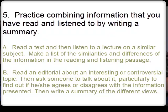Tip number 5. Practice combining information that you have heard and read in a written summary. Remember that this is very, very important for TOEFL. So you could read a text before listening to a talk in the same subject. You might make a list of the similarities and the differences of the information presented. Read an editorial on a subject, then you can talk to somebody about it and listen to what they say about the issues. Then you can write a summary of the different views.